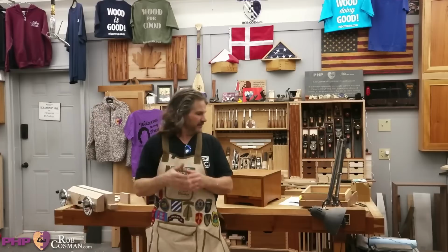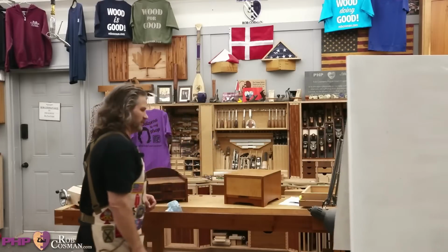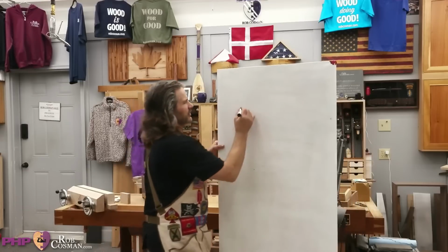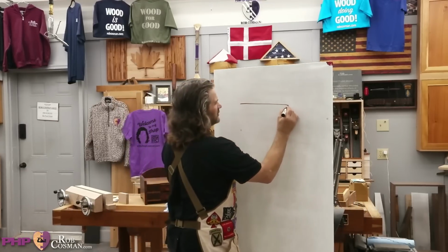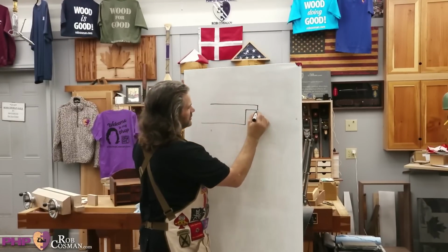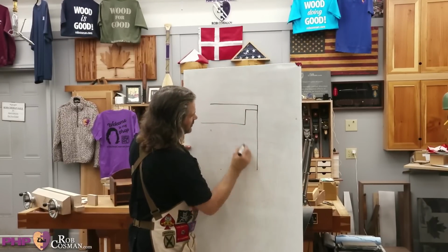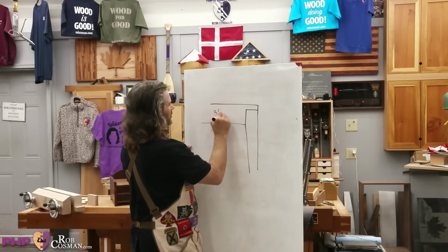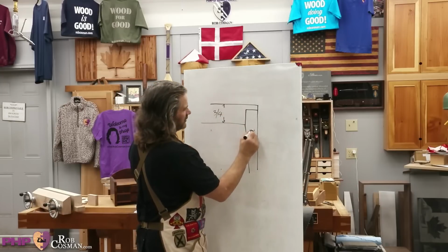Let me get a piece of wood. Thank you. This will make it a lot easier. So here's your drawer front, and you simply glued in your drawer side. This was 3/4, and this was probably 1/2 inch.